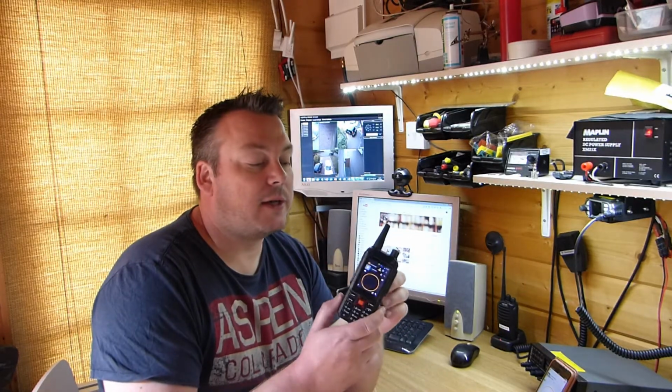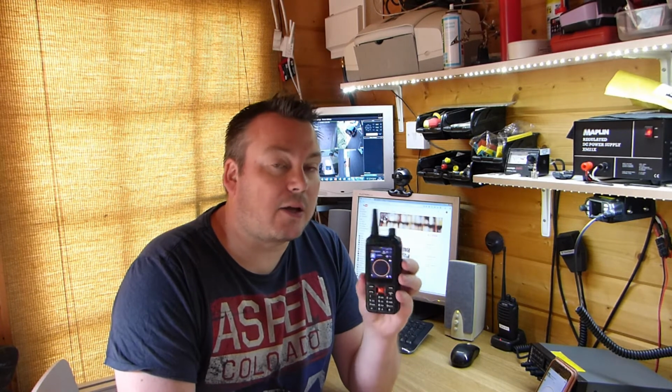I want to do a quick update with regards to this PTT radio phone device. I've had a chance to use it now. I've been using it for a few days on and off, and I have to say I'm really still impressed with it. There's a few features that I'm a little bit concerned about, but I'll go through those with you shortly.